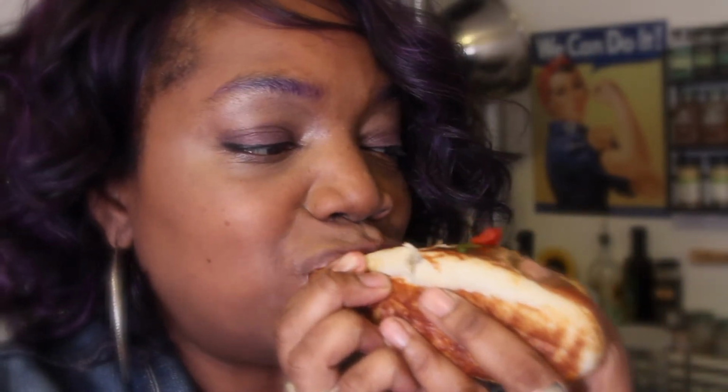Love it or leave it. This one's really good. What I'm finding interesting about, besides the sausage being phenomenal, it's the toppings they're suggesting, which is taking it to another level. Oh, so far that's my favorite.